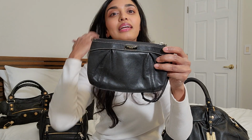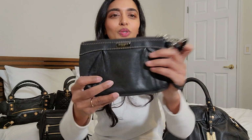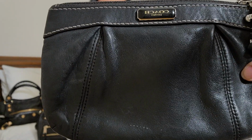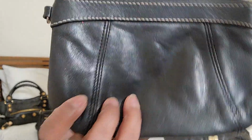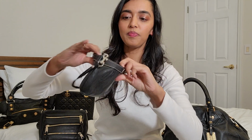Then I'm going to start off with some of my smaller bags. So this is a Coach wristlet. I'm including it in my bags because for years and years, almost a decade, I carried this as a wristlet bag, and that was my main go-to. It has silver hardware and just an open zip. It has a little slip pocket inside, a little purple interior. I used this for such a long time, and back in the day this could fit my phone, and I loved it for that reason. It could fit my phone, wallet, keys, and I was good to go.